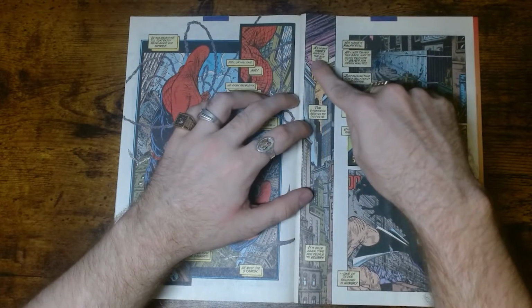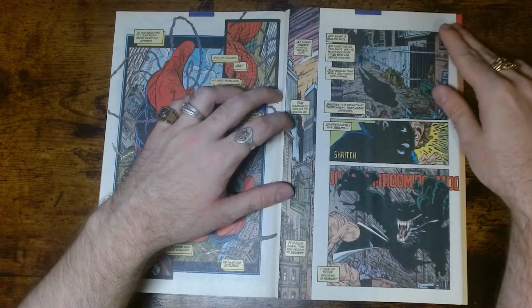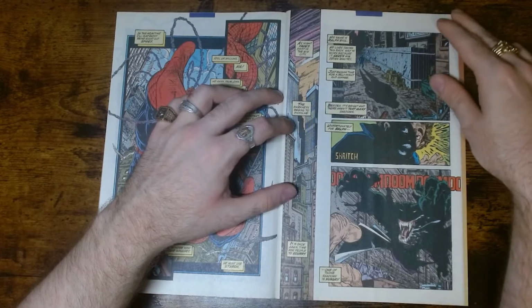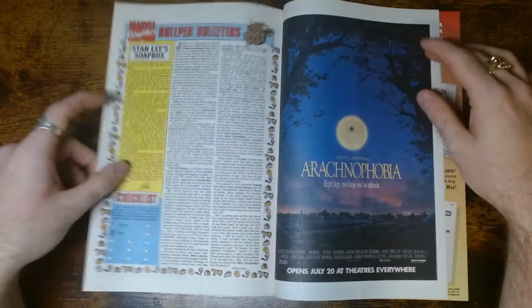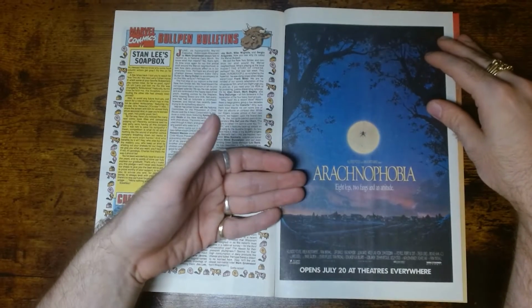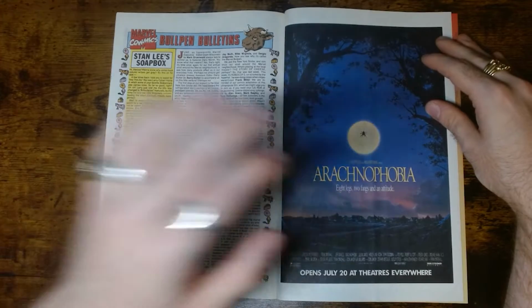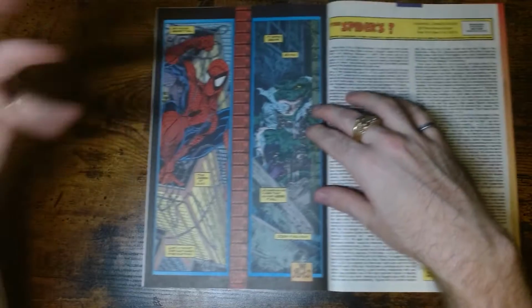But as night fades away in the big city, a guy named Ralph Dill is about to get messed up because he has an odd-looking face. And the Lizard attacks. And here we have an arachnophobia advertisement. Is that a coincidence? Did they purposely put this advertisement in this book? Here, the captions say it all.